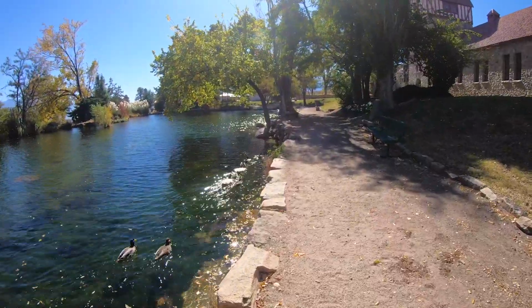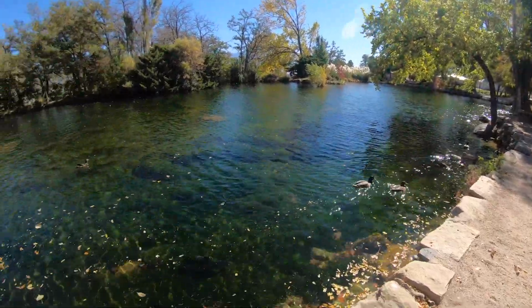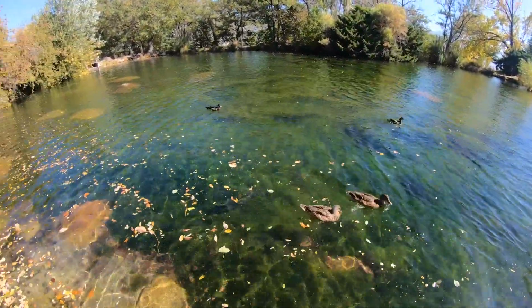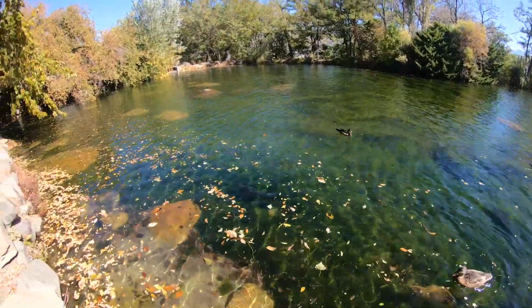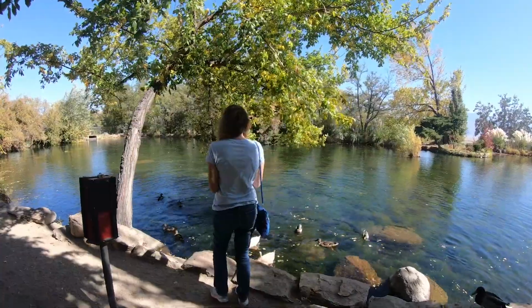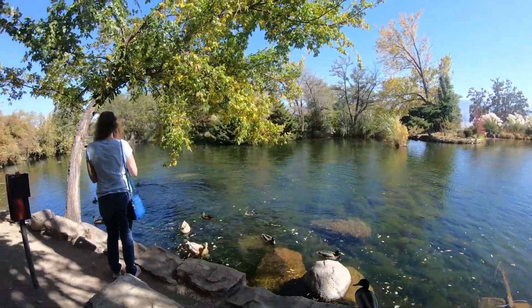This is our entourage in the pond here at the fish hatchery. Oh, look at this guy. Look at the size of this trout right here. Look at that monster under the duck. See him cruising? Nice little pit stop. Way better than sitting in the office on a Thursday, I'll tell you that.